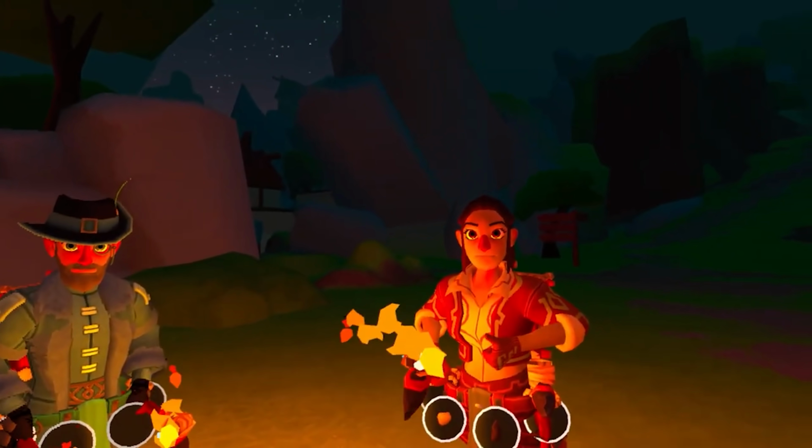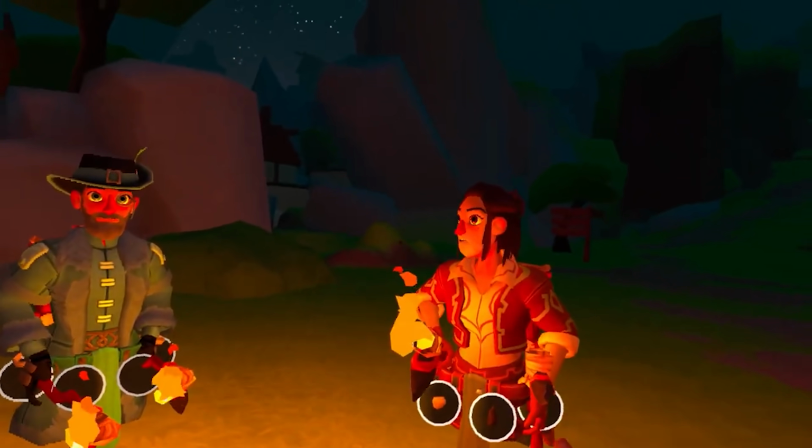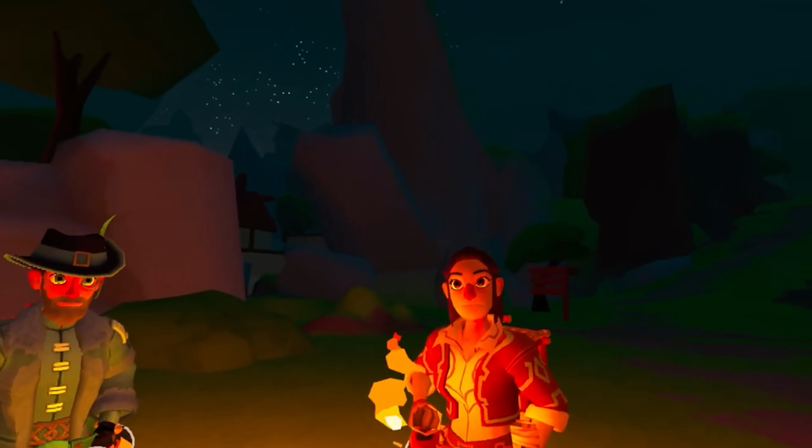So on Road to VR, we have a graphical comparison. I'm going to have my own videos on A Township Tale for you guys. All I can say is it looks really nice.